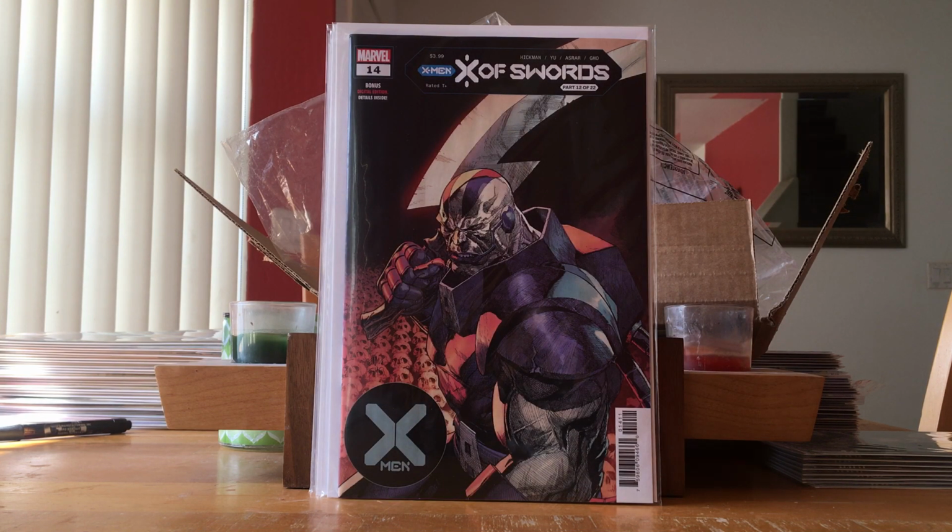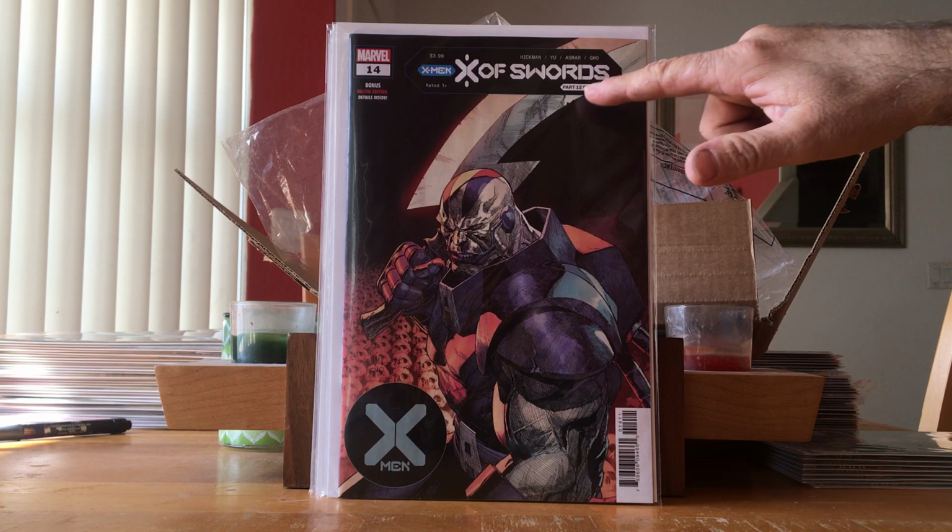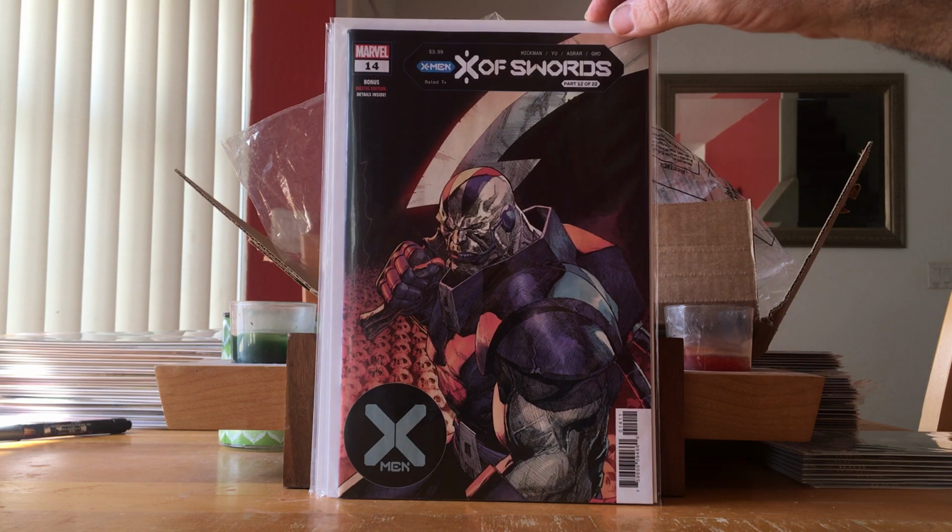Speaking of coming to an end eventually, X-Men number 14, the 10 of Swords, part 12 of 22. We're past the halfway mark.